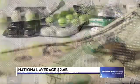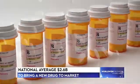Did you know that it costs an average of $2.6 billion to bring a new drug to market? Much of that cost is due to long, complicated clinical trials. Geoff Gill, president of Shimmer Research, is here to talk about how his company is revolutionizing clinical trial technology.